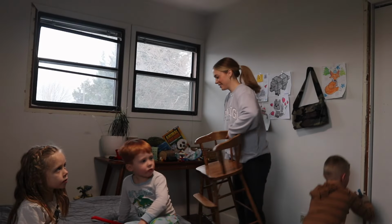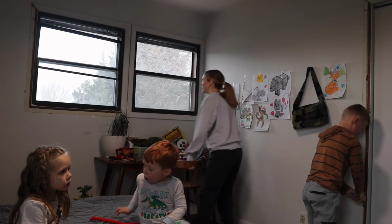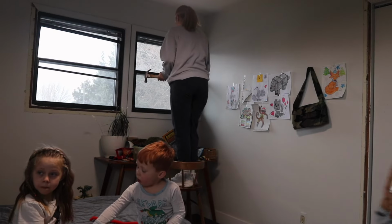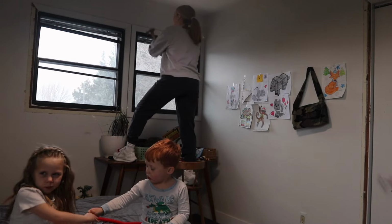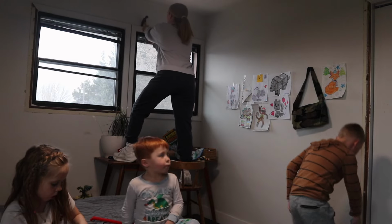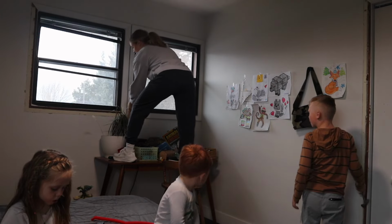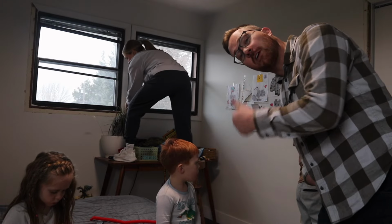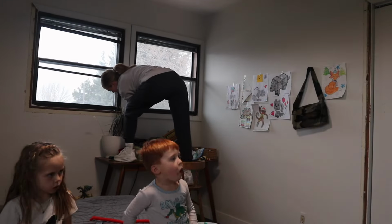What? You're just in your element. You're feeling progress on your house. You're seeing changes. You just feel so happy. Yeah, and you're making my life feel better. You want a step stool? See, this is what I do. I facilitate the tools, and she does the work. This is the best day ever.